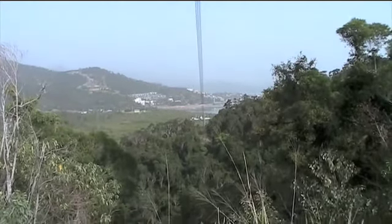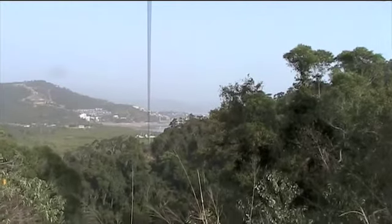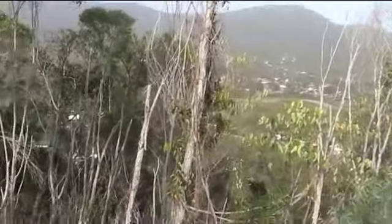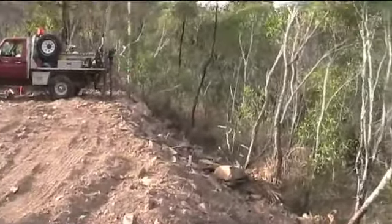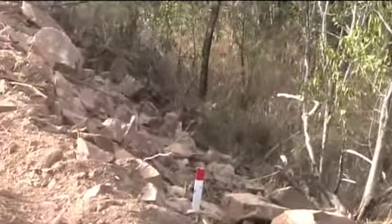This is Flame Tree Hill in the Whitsundays. This is just a bit of a look out over, I think it's Shute Harbour over there. We'll just pan around, and this is the lease site. Now we can see the pegs down here.